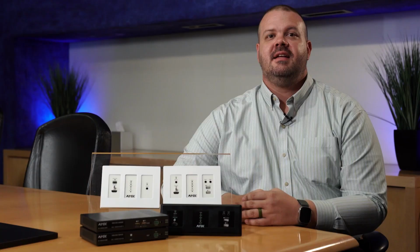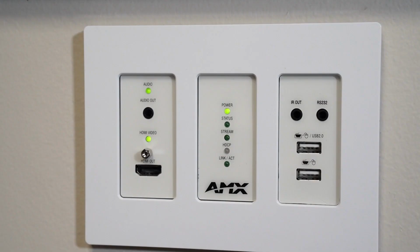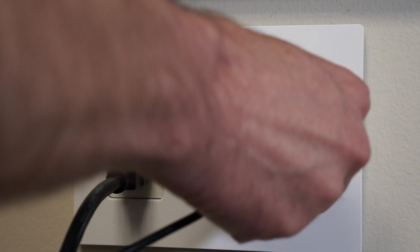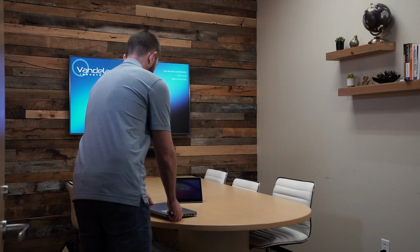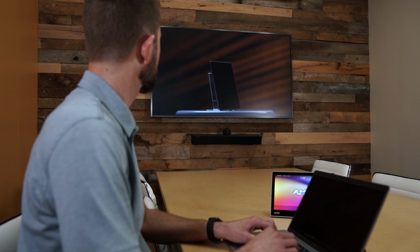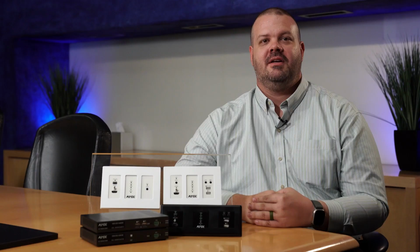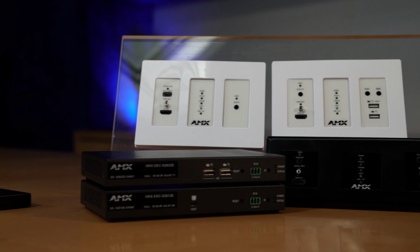To help in those situations, we've added full bandwidth USB 2.0 transport and switching to the N2600 series. Simply connect your USB camera or conferencing soundbar to the USB port on an N2600 decoder. That's generally easy if there's one behind the display near where it's mounted. And connect your laptop to an encoder and the USB device is available to use. With N2600 encoders and decoders, you can now transport video, audio, control, and 480 megabits of USB 2.0 over nearly any distance using standard 1 gigabit networks.